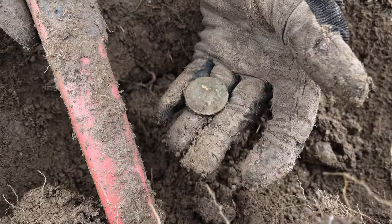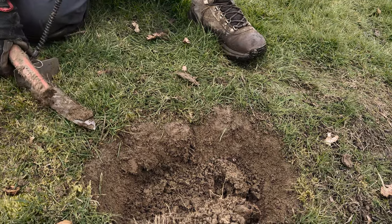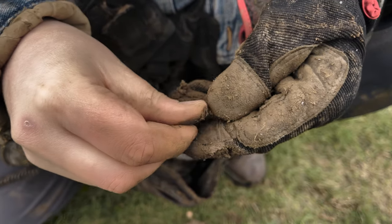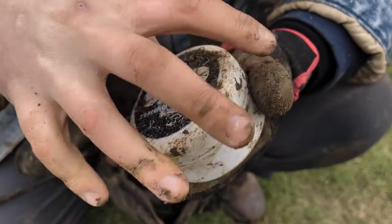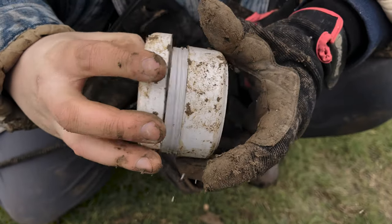Another little toasted penny. I reckon potentially from the same spill. Not much left on that one either. Little toasty guys. Two little toasted pennies. Yeah, I think it's about the same thing. I'll put them together. Yeah. That's three for the coin pod now.